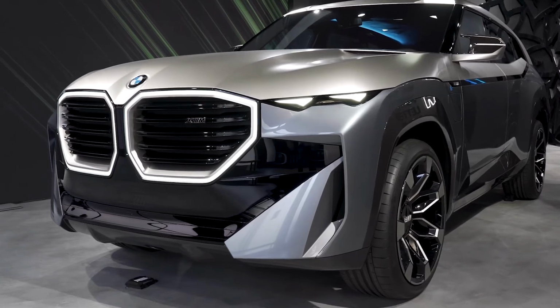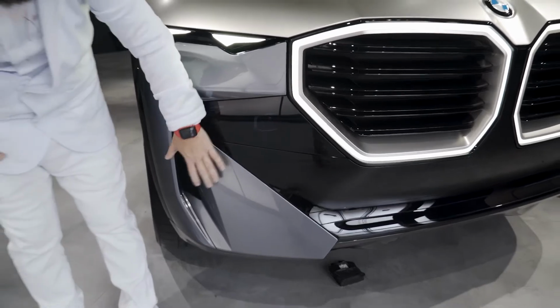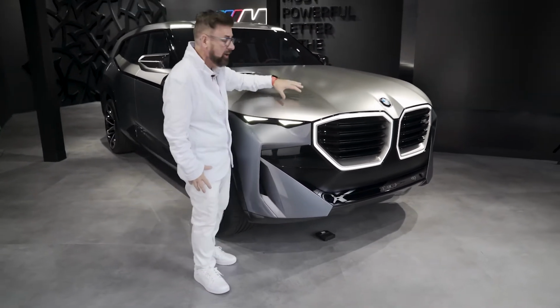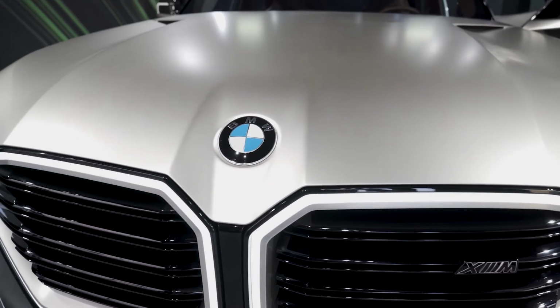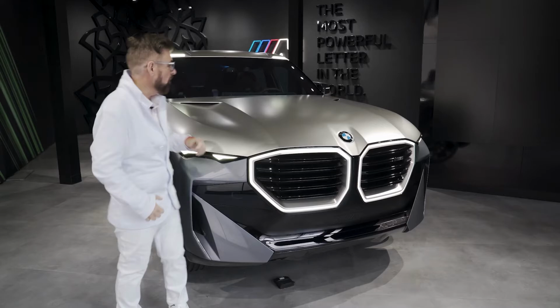Down below those daytime running lights are the high and the low headlights behind smoked glass here, and surrounding those are a different colored gray from what is on the hood. Two big bulges here, power bulges on the hood, show the masculine look of this vehicle. It looks like an M car from top to bottom.